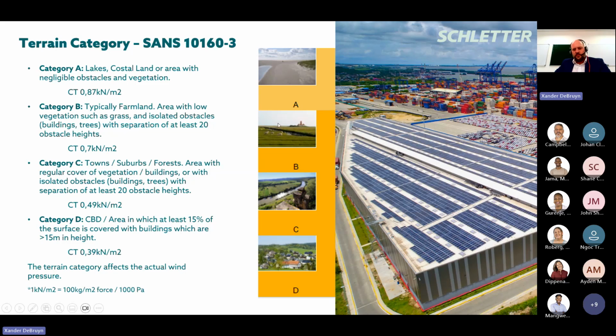The second step is what type of area are we dealing with? So if you look at the picture on the right here, you've got quite a lot of obstacles around, but it is also next to a lake or the ocean. So I've put an indicator here just to say category A is basically your worst, which is next to the ocean or next to a lake or totally open land that has no windbreaks or vegetation. Category B and C, I would say, are probably the most commonly encountered terrain categories. B is usually farmland because there are some obstacles. There's usually trees or some sort of vegetation or building that does create a bit of a windbreak.